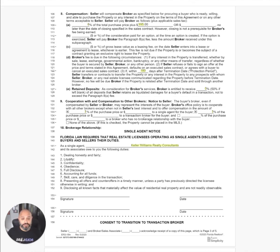I also choose not to check this final box, which says if the broker has no brokerage relationship with that buyer, I'm not paying them anything. Because chances are I'm going to end up doing a lot of the work anyhow, since I'm going to be representing both sides of that deal. But what I usually do is check the first box for single agent, and I'm willing to pay the second box, a transaction broker.